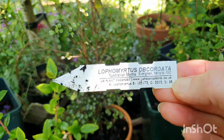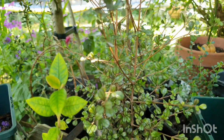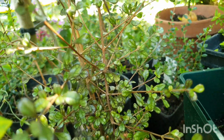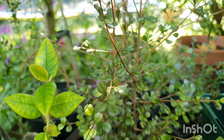But yeah, this one here is an Australian myrtle. He's got this wonderful, wonderful foliage. It's super patterned. Look at this. Isn't it gorgeous? It's like a little heart. They've got little heart-shaped leaves. It looks so pretty. It's really difficult to focus properly.